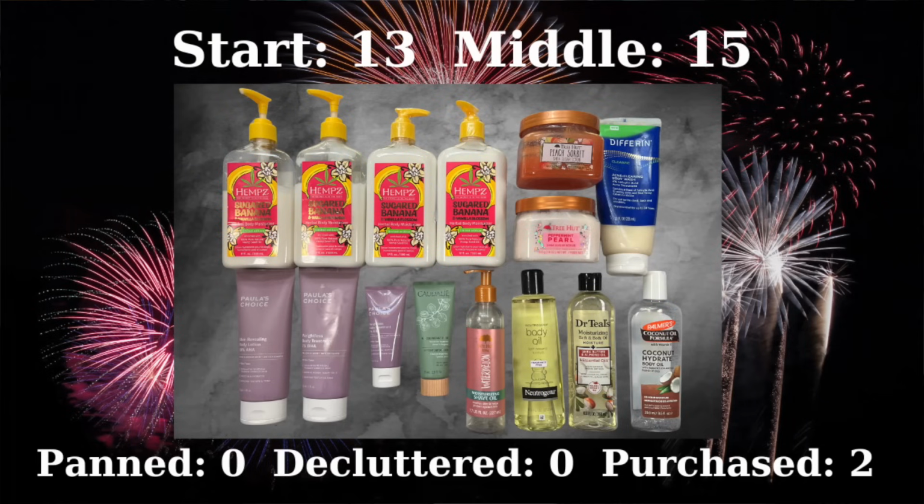So, of course, in body care, I don't track deodorants and stuff like that, or bars of soap, because those are things that I'm going to use anyway as hygiene. The rest of this stuff goes beyond hygiene. This is me wanting to feel good or pamper or have a special scent of something. So I started the year with 13.